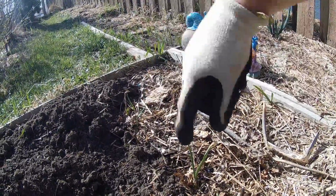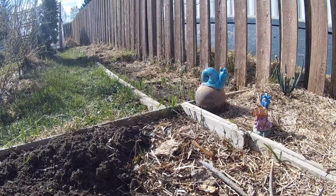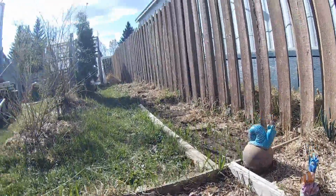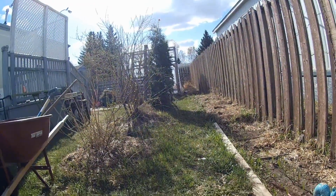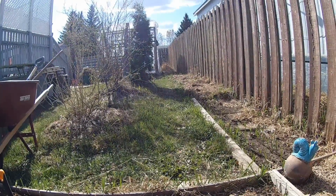But I just got to finish off this little bit. We're going to flatten it off. Oop, just bumped the camera there. I got to flatten it off, and then it will be ready for the carrots. And then we just got to do a little bit of weeding down there to get some space ready for the peas. So let's get at it.